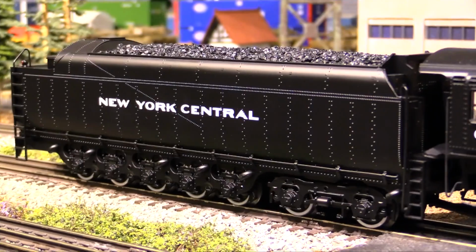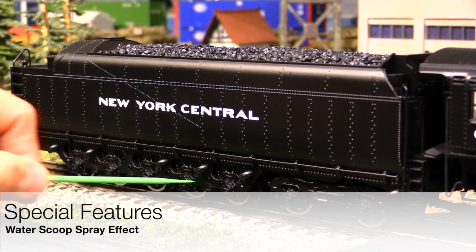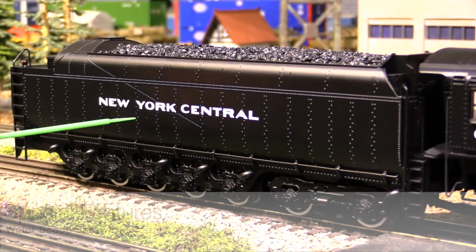Now we come to the feature on the tender that everybody's talking about, and it's sort of the hallmark feature of the Vision line Niagara, and that of course is the water scoop spray effect. Now, in order to better appreciate this effect, let me explain how the real thing worked.